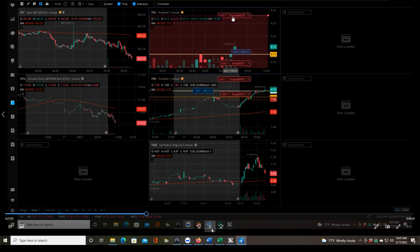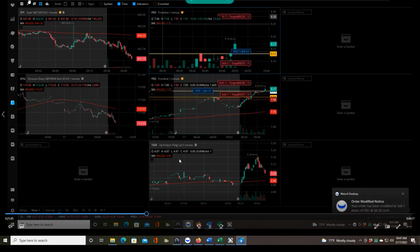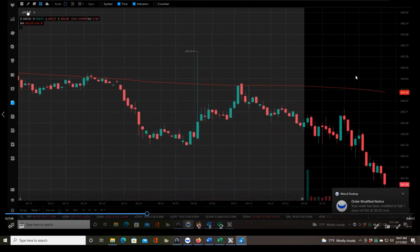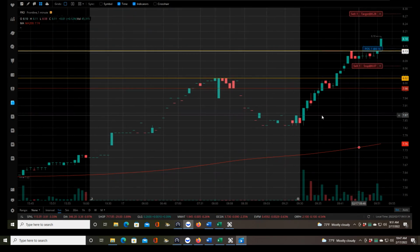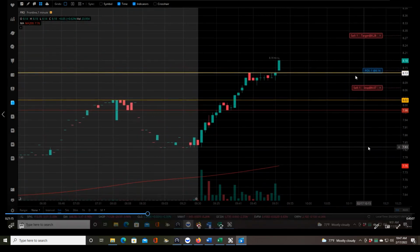So we've got the profit target in place according to the calculator. This math is really easy, but it isn't always. So I just like to get in the habit of using that calculator. That's all. So now we're just looking at FRO on one single chart.